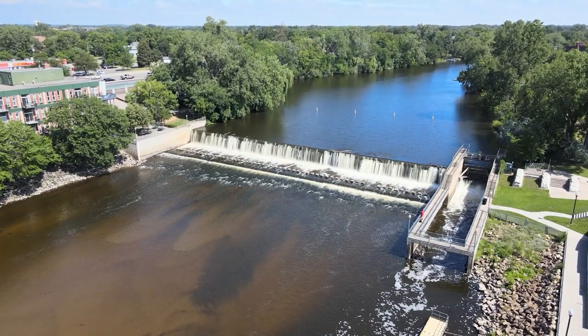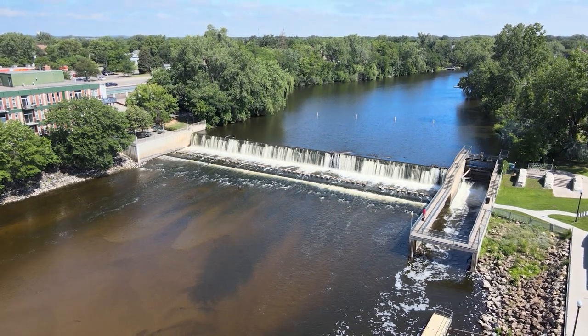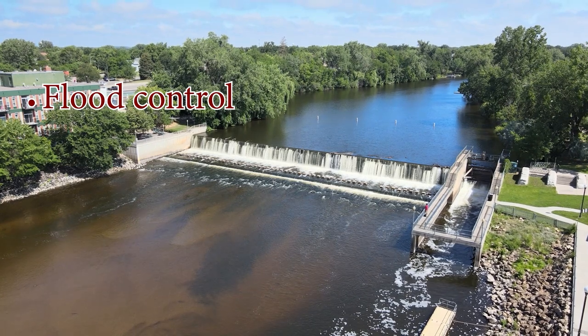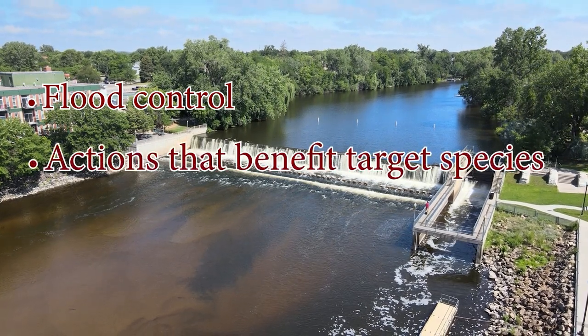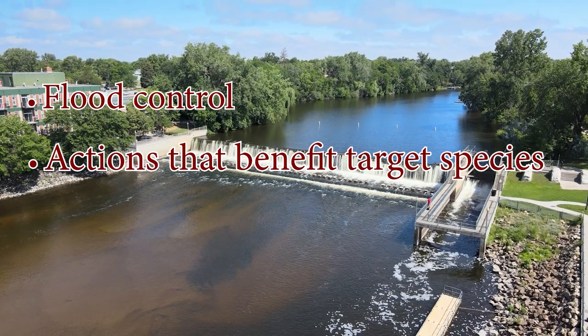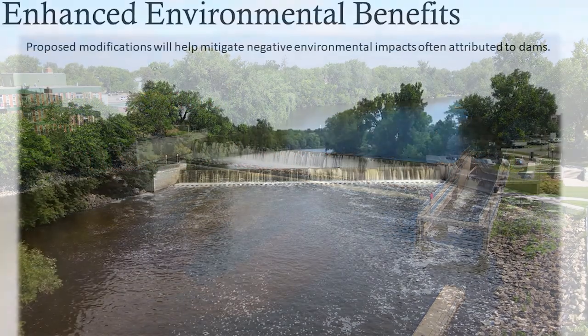Dam upgrades would enable the city of Anoka, in consultation with the Minnesota DNR, to actively manage water levels for multiple benefits. Whether it's flood control in the face of mounting precipitation extremes or actions that benefit target species, the proposed dam improvements provide the ability to manage adaptively and precisely based on the best available science and climate forecasts.